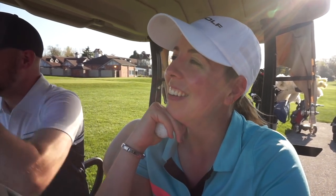It's got the signature holes on it. So we're about to play 10, which is the signature hole, over the water, and you can either go for it or play safe. I don't think I can make it. It's 240. I'm hitting it okay, but no. It's 220 to carry. If I hit out my Skechers golf shoes, maybe. There you go.